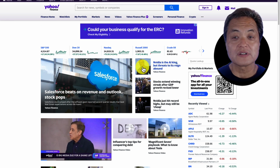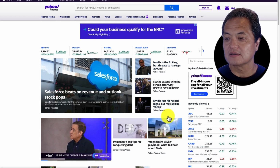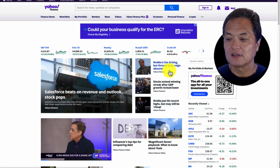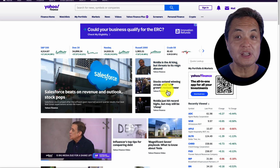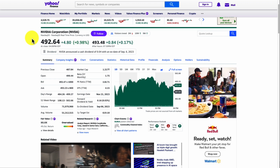I see a number of different articles, right? Here's one: Nvidia is the AI king, but threats to its reign abound. And also, Nvidia just hit record highs, but may still be cheap. So on that note, let's take a little bit deeper look at Nvidia. Stock symbol NVDA. And you would do this research for any of the stocks or ETFs that you're interested in trading in. You just want to check some of the numbers, make sure the company looks good, right?